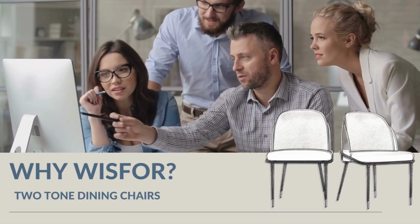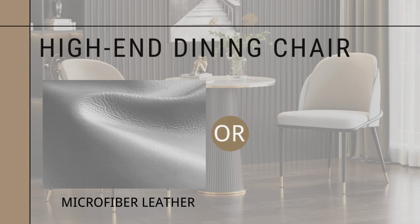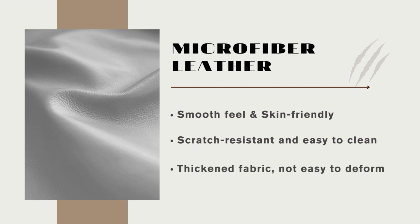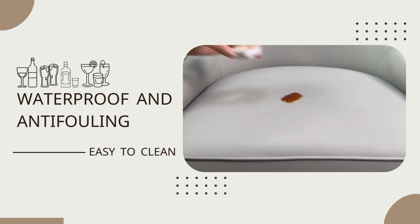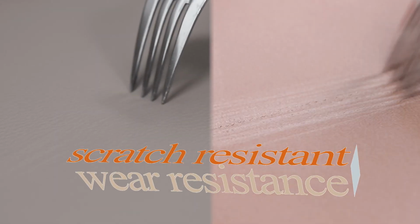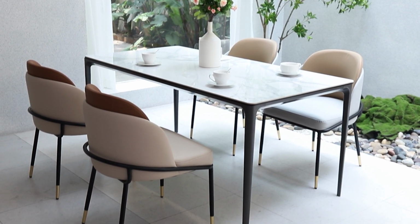Why choose our two-tone dining chairs? Microfiber leather or real leather. Microfiber leather, smooth feel and skin-friendly, scratch-resistant and easy to clean. Thickened fabric, not easy to deform. Waterproof and anti-fouling. Scratch-resistant, wear resistance. Add style to your home and enjoy a cozy dining experience.